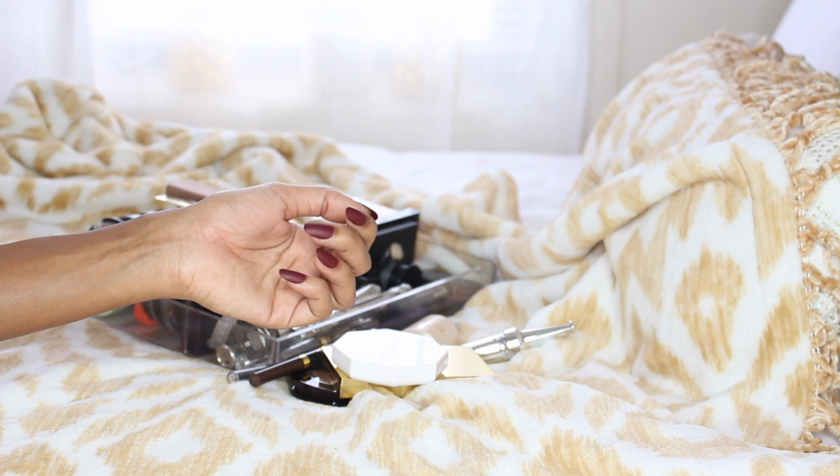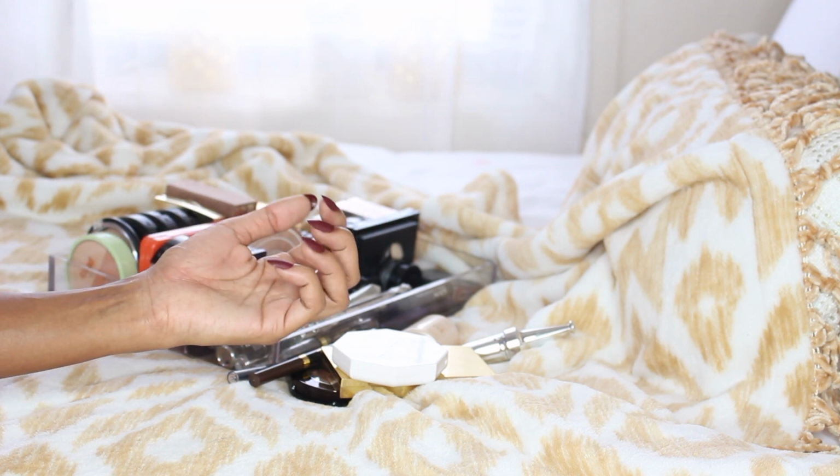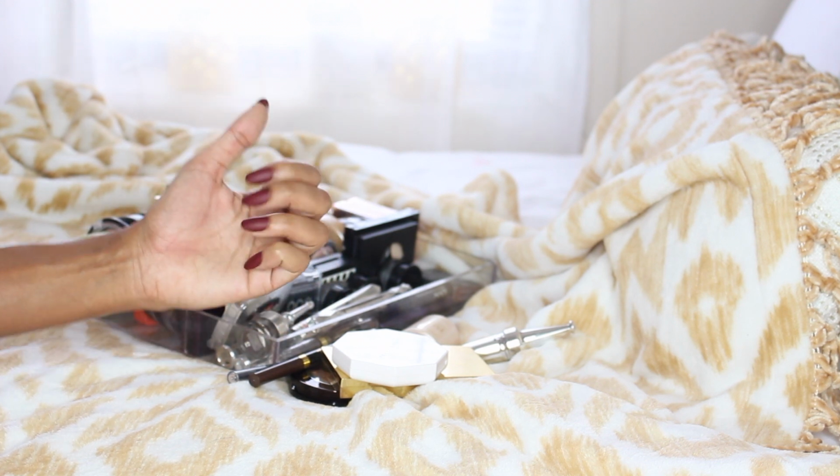Also, I'm somewhat obnoxious with these nails right now. I went to a Kiss event last night and I put these little claws oval nails that I am obsessed with, so don't mind me.